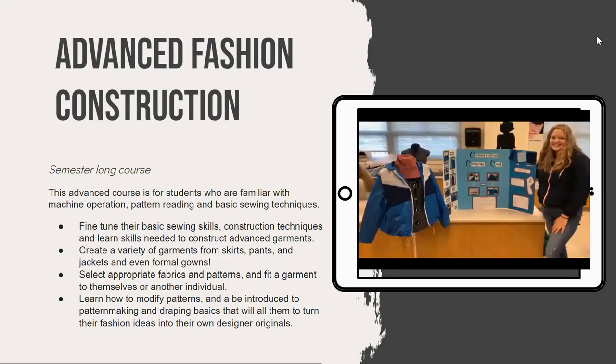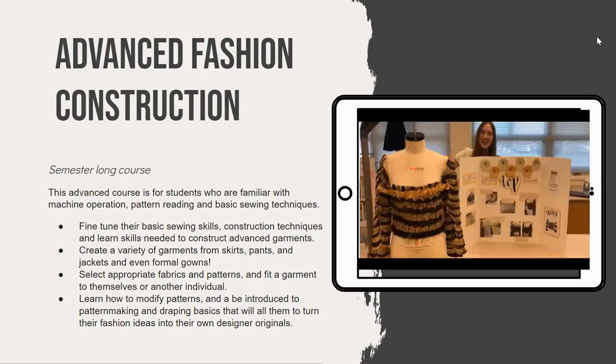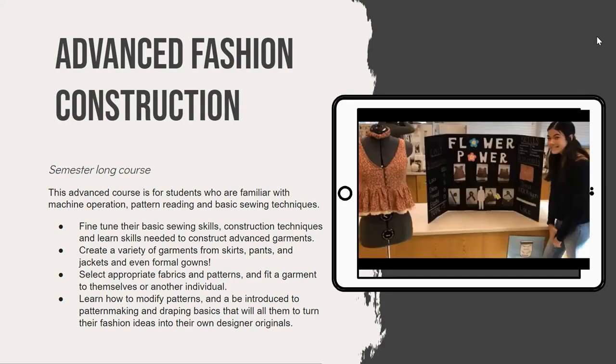Students will have opportunities to choose projects that align with their interests. For example, students who are interested in sustainable fashion can choose to complete the Recycle project, where students can take an old product that is no longer being used and turn it into a brand new product.